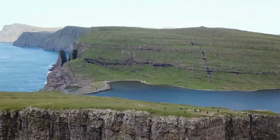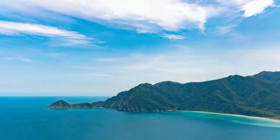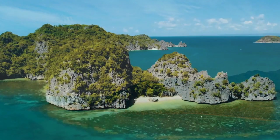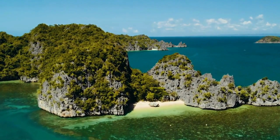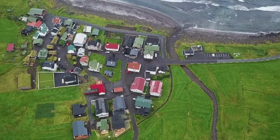The capital city, in the tourist season, has fewer than 20,000 inhabitants, making it the smallest capital in all of Europe. It's likely the most rugged city you've ever seen. Moody clouds, a perpetually churning sea, steep grassy hills, and rocky coastal cliffs are a result of its geography.